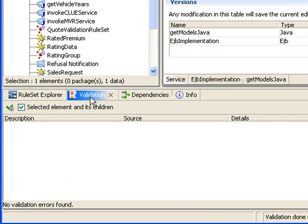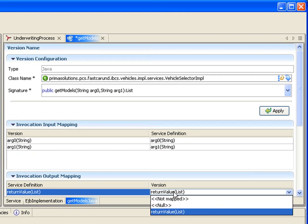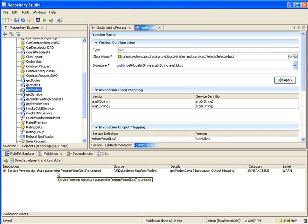Included with the Prima Repository is a validation tool that runs automatically. If you make a change that violates the validation rules, you'll receive a validation error. So if, for example, I change one value to the service that is incorrect, you see we automatically are notified of the error. So there you have it, the 2 key components of Prima Repository, the business process engine and the universal service framework.